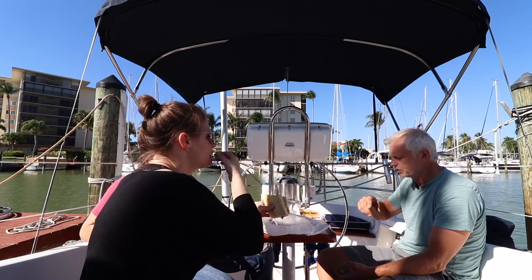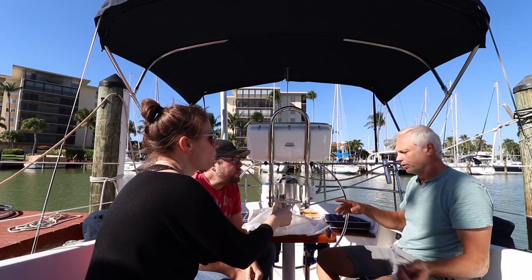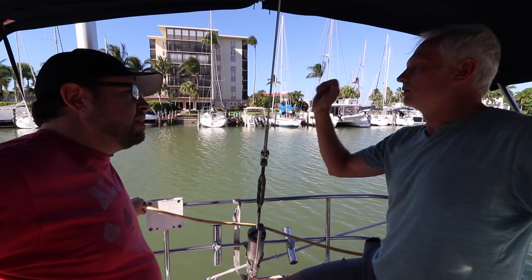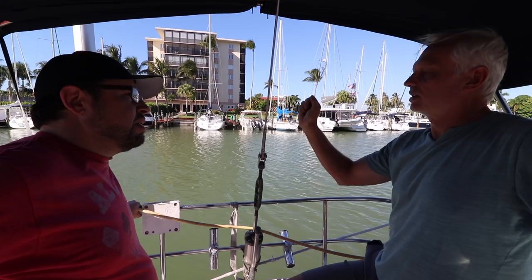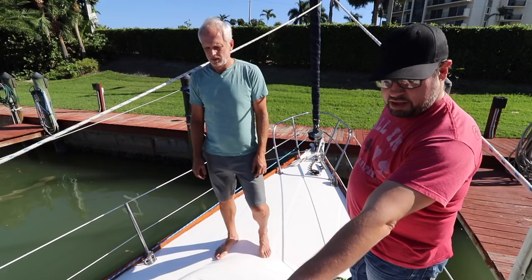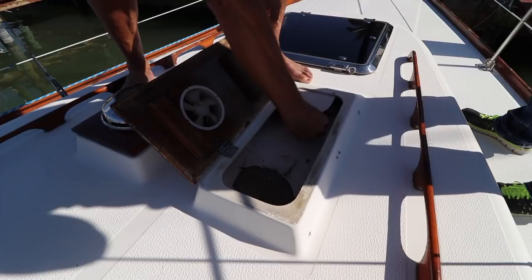So over a couple Cuban sandwiches, we started to get to know James, the current owner. He had bought the boat 10 years prior with four other partners and had taken very good care of the boat and really loved it. A great saying in sailing is that you don't buy a boat, you buy the owner. And we found that to be very true. If you're buying a boat from an owner who cares about their boat and they care about you buying their boat, it's gonna make the whole process just that much easier.